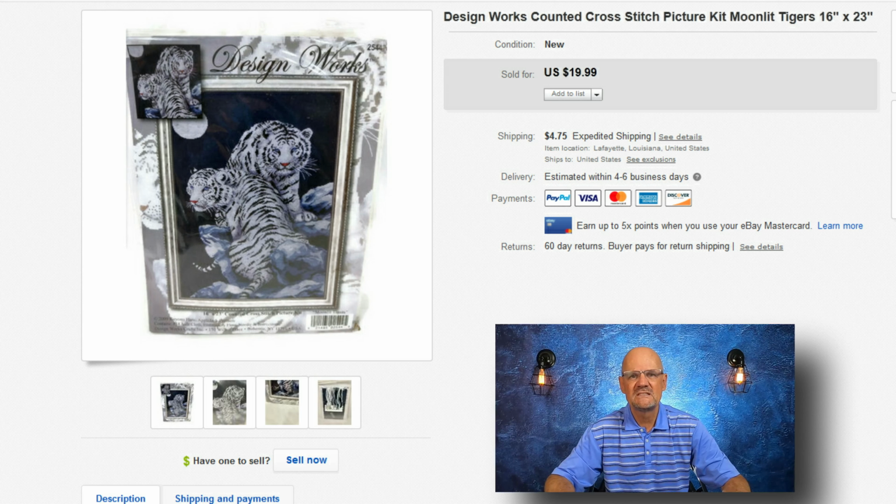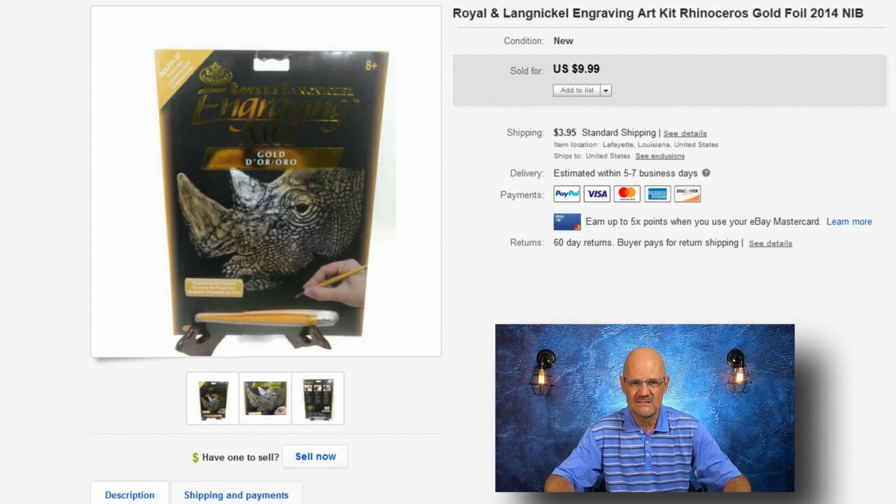Next is this cross-stitch kit. It's of Moonlit Tigers. Again, I bought it at an estate sale, and I bought a bunch of these. I think I bought 30 of them and made my money back a long time ago. This cost me nothing, and this one sold for $19.99.